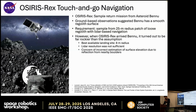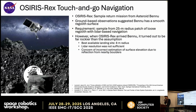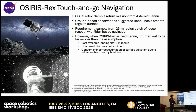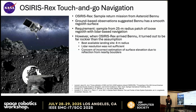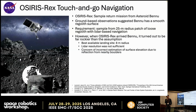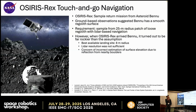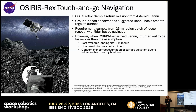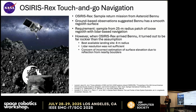It turned out not. So when it arrived at Bennu, there's no 50-meter patch whatsoever. The only thing it could find is an 8-meter radius patch of a relatively smooth surface. Now, there are two troubles, right? Both are about LiDAR. So the LiDAR resolution was not sufficient. And also there's a concern that there are reflections from the boulders all the way around. So the automated surface recognition does not work properly.